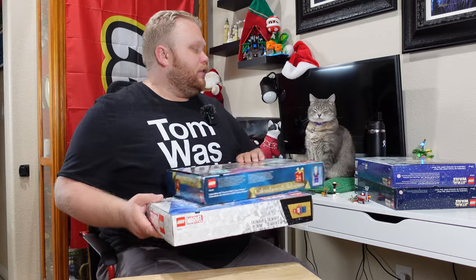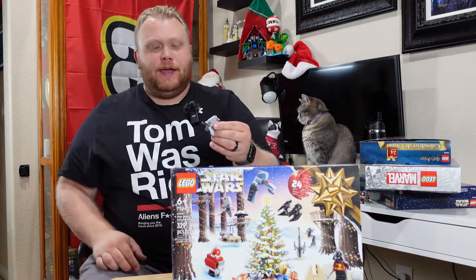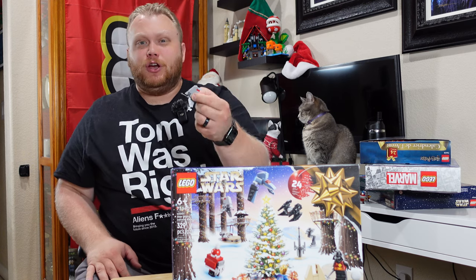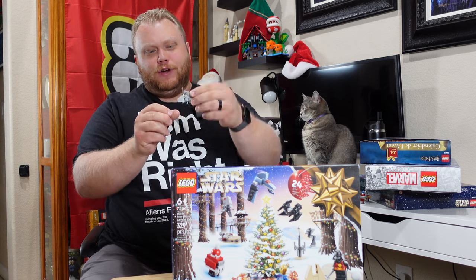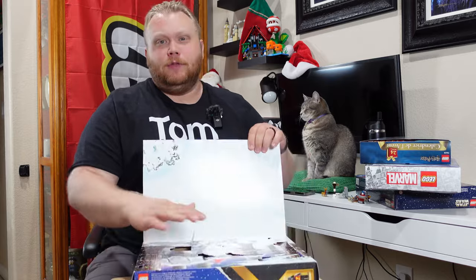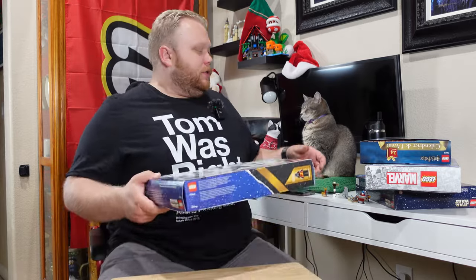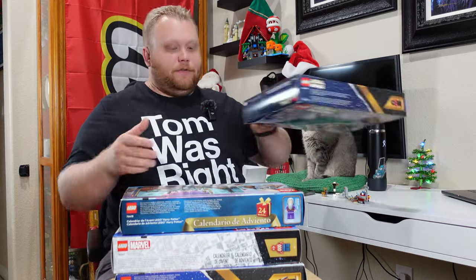So now, let's go to 2022 Star Wars, and we have something buildable again. So looking like day 8 is some type of shuttle-type ship. Kind of looks like an Imperial Transport shuttle, but gray. And now, let's get to our final, which is going to be our 2023 Star Wars Advent calendar.